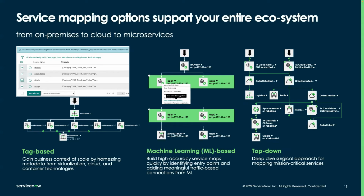I would say top-down is the best fit if you have a data center where you have load balancers, where you want to build a surgical mapping experience, and you have some good credential access within the server infrastructures. Because the way top-down works is you need to have an entry point as an input parameter, and it goes to the load balancers. It finds all the connections using the top-down approach, which requires patterns that have to be executed on the target devices.